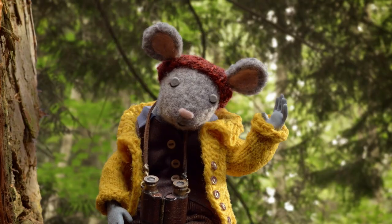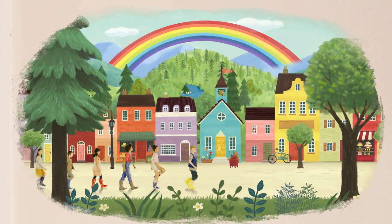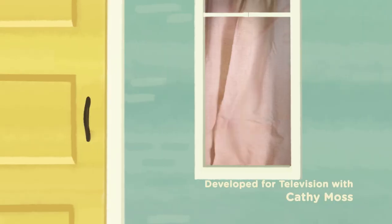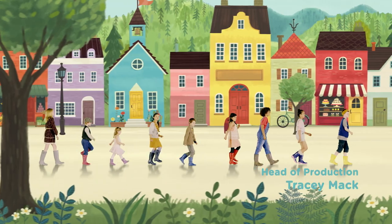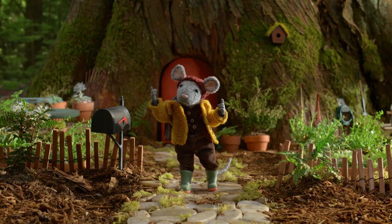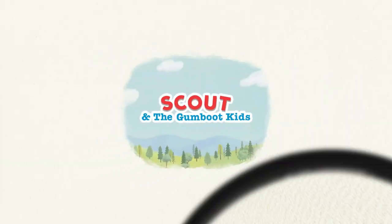Oh, hi there, Gumboot Kids. Let's run around. Come on, make some noise. We'll play outside. Solve some of nature's magical mysteries. We're living, loving lives, adventures, and we live how it is. Come on. When you're a Gumboot Kid.